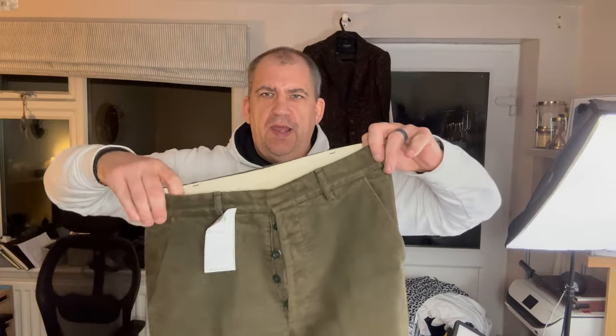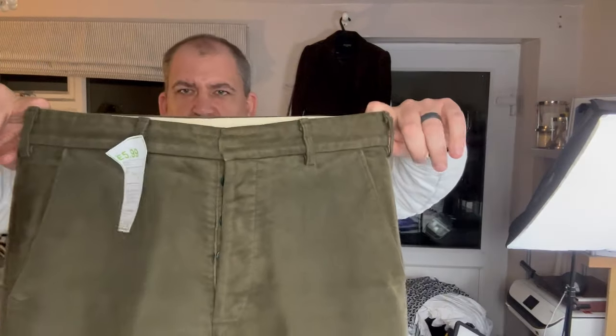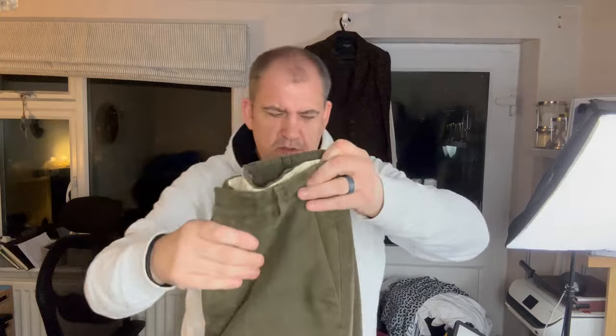All right, we've got a pair of trousers. So these are Hackett, but more importantly, they're actually like moleskin. So they're super, super soft. Really hunting kind of style, buttons all the way up. Not a particularly big waist, but I don't think that should have too much of an issue.